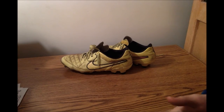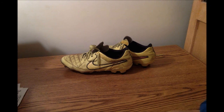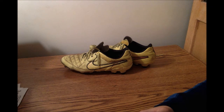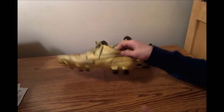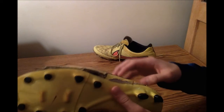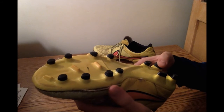So let's get started. First of all, many of you might be wondering, what is the Nike voucher system? Well, to sum it up, if you have torn, worn out cleats that you'd like to get money back for because you felt like they didn't live up to the standards or quality that they should. Now, for me, as you can see, I have this shoe that has multiple rips along it, and so that's why I'm going to be sending this in to try to get some money back.